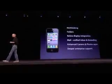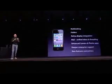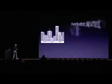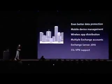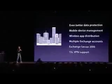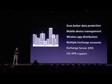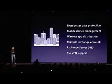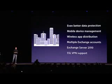Much deeper enterprise integration, and again, tons of new features everywhere. I wanted to hit for just a second on the enterprise integration. We got a lot of requests, and our enterprise customers are thrilled because we got all of that stuff into iOS 4. Much better data protection, device management. They can wirelessly distribute apps around the enterprise, multiple Exchange support, deeper VPN support. Our enterprise customers seem really, really excited about iOS 4.